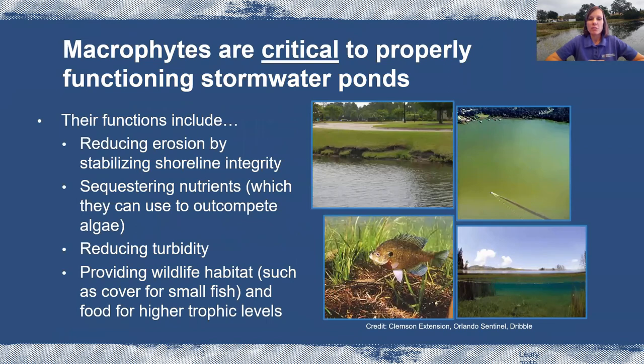So I wanted to talk to you about macrophytes in general and invasive ones specifically, because where we live in West Central Florida, macrophytes are a critical component to stormwater ponds. And that holds true for a lot of the state, but it's specifically here, and I'll go into why in just a second. But their functions are plentiful. Some things that macrophytes do for stormwater ponds, which is really important, is that they reduce erosion by stabilizing the shoreline. And that's really important because I work with communities to try to stabilize their banks, because they find that they're losing their land to the pond due to erosion. And so one way to shore up your shoreline and to prevent shoreline erosion and create more stability is to plant macrophytes, both in the water and on the shoreline.